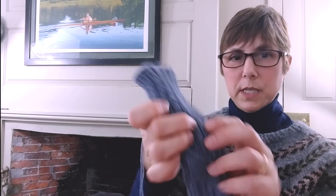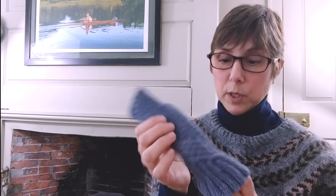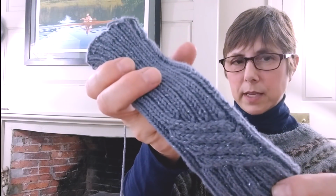The pattern is written in two sizes, small and large, and it has this really beautiful detailing of cable beside. Now for this particular cable, I did use a cable needle. You know I'm a big proponent of cabling without a cable needle, and that works most of the time. This one wouldn't work because you have to pick up some stitches on either side, either end of the cable needle, so you really can't maneuver it that way. So I did have to use a cable needle, which is fine. I can certainly do that. That's not a problem. And they're just these really beautiful traveling cables that go up the side.